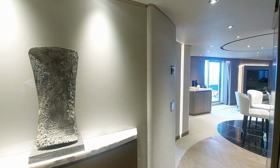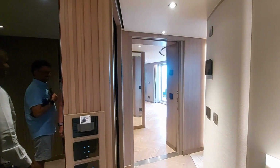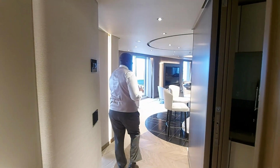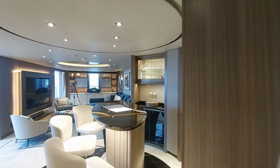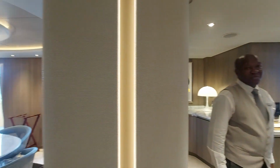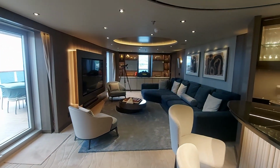There. Wow. Okay, so we have a left side, the bedroom side, and you have the right side, where it's your sitting area. It's where you have your bar area. The owner's suite is just over 3,000 square feet, and it covers the entire back of the ship. Space for you, your friends and family.